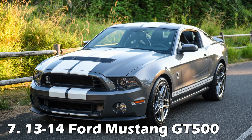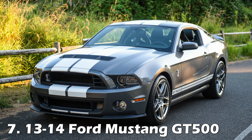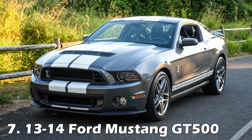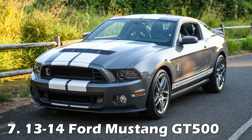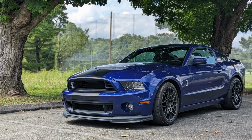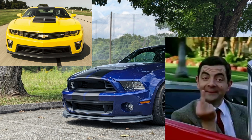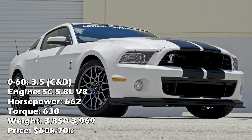The third to fastest car here is another older car compared to the other ones here, and it's the 13 and 14 GT500s, which also hit 60 in 3.5 seconds, famously in first gear. The 2010 to 12 GT500s made only 540 to 550 horsepower, so those were slower, but as a counter to Chevy making 580 horsepower in their ZL1s, Ford got these GT500s to make 662 as a little middle finger to Chevy.